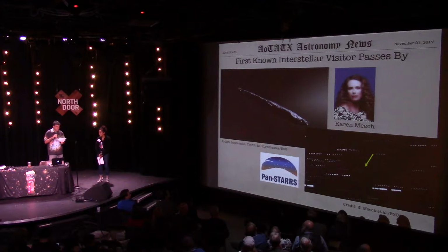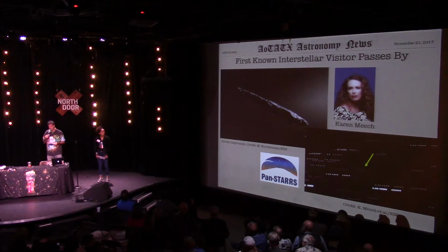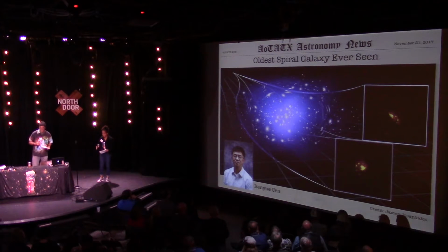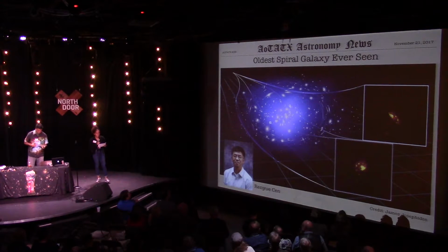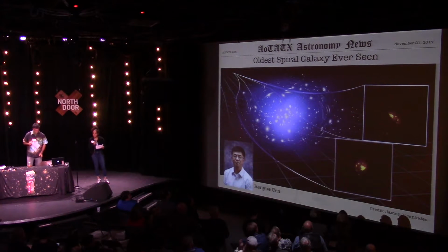It came from the direction of the star Vega, but it probably did not come from the star Vega itself. My personal theory is that this is actually an alien spaceship. They learned that Trump was president and said, just keep going. Some smart aliens.